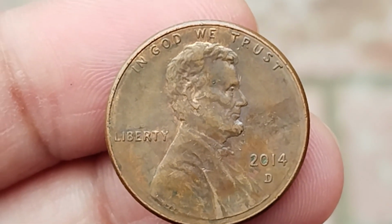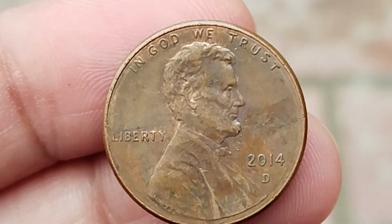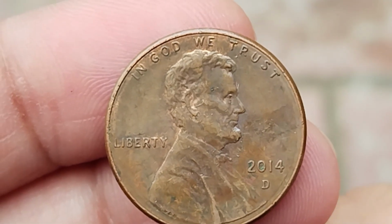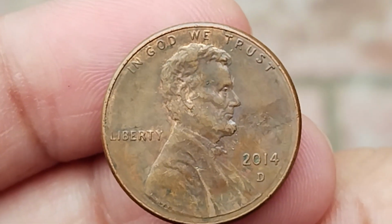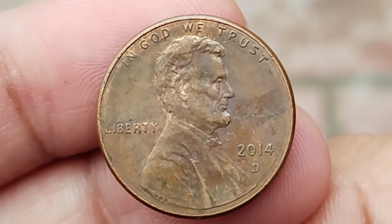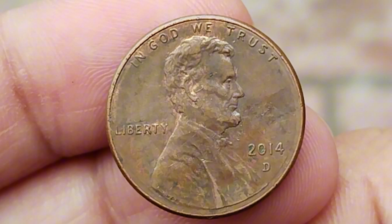The Lincoln penny has been an iconic piece of American currency since its introduction in 1909, commemorating the 100th anniversary of Abraham Lincoln's birth. Fast forward to 2014, and the penny still features the iconic image of Lincoln on the obverse side, with the Union Shield design on the reverse, symbolizing unity and preservation.